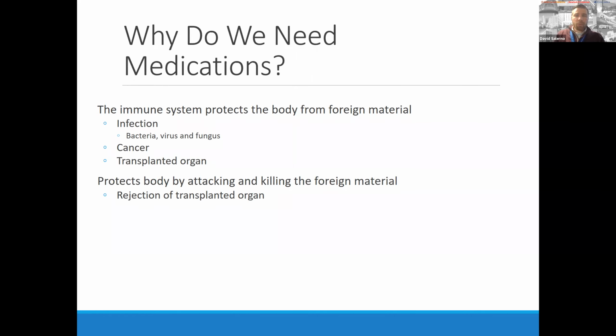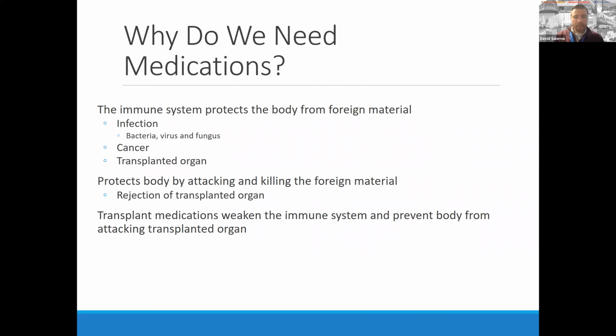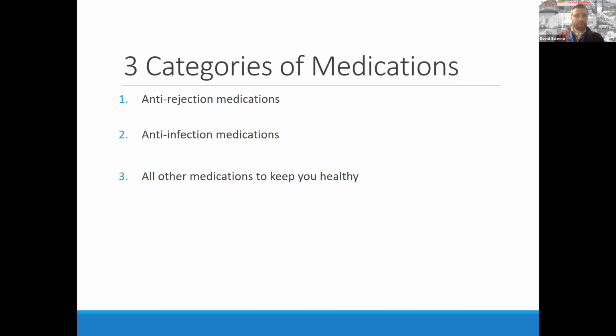So the overall goal of using medications after a transplant is to try and prevent rejection, to prevent the body's immune system from attacking the new liver. The transplant medications weaken the immune system to prevent that from happening. We're going to talk about a lot of those medicines and their side effects as we go throughout the PowerPoint today. I like to break the medicines down into three different categories, or three different slices of pie, if you will.